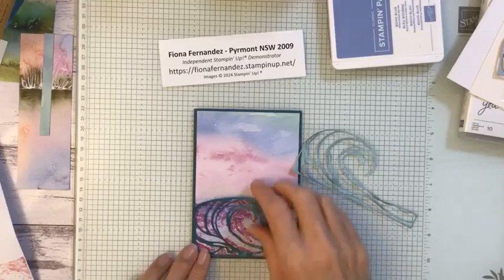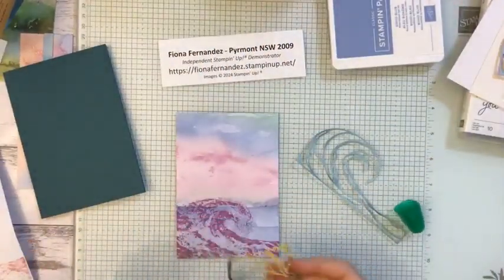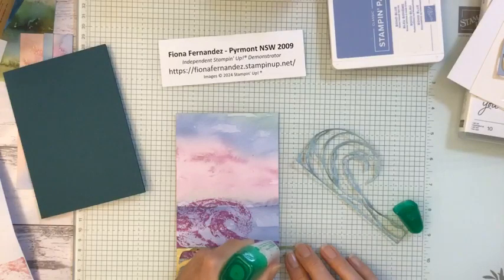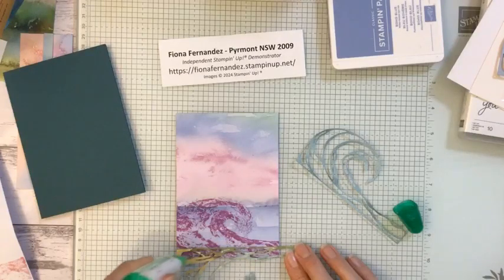Okay, so I'm going to have to chop that bit off. Glue's running out. Been a busy girl. Just put a tiny bit of glue. And yes, you could use adhesive sheets. You know me, I just forget.